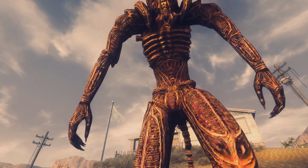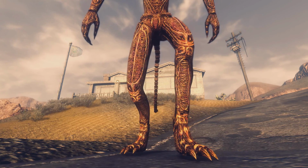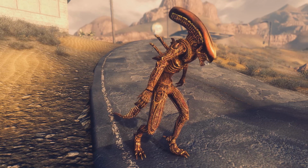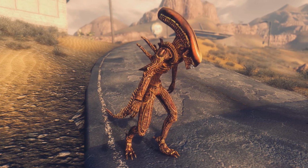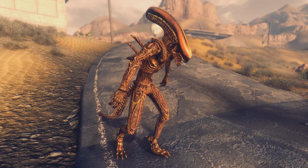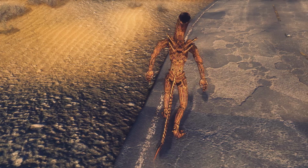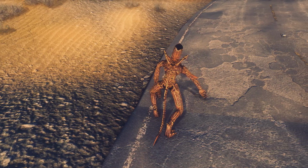As soon as you teleport there or you load your save in Goodsprings, she will come running to you. And let me be honest, she can be a little bit annoying, especially her sound effects that are custom and probably taken from the Monster Mod. And she also has a ridiculous follower distance. I mean, she just stays in place until you're like 100 meters away from her.